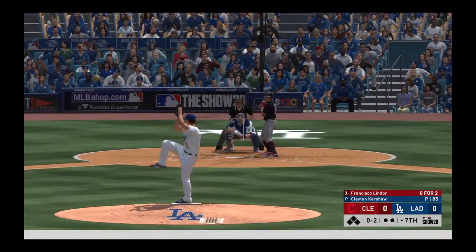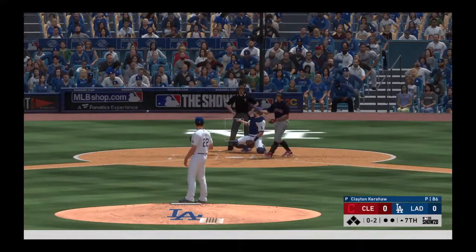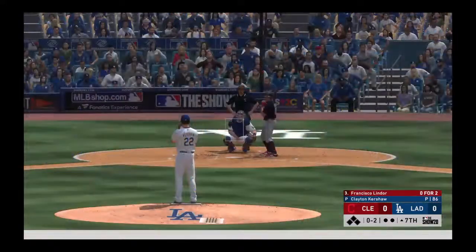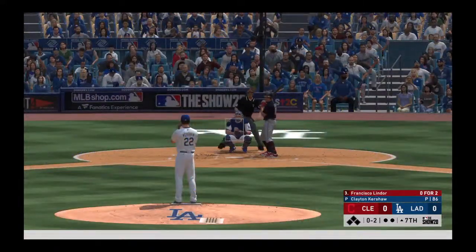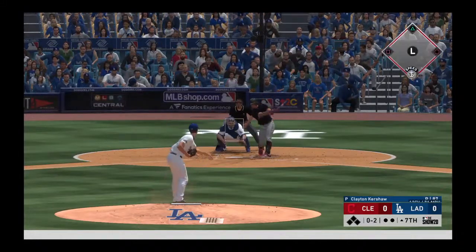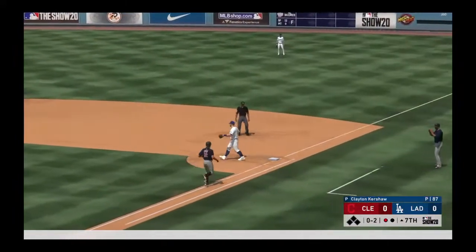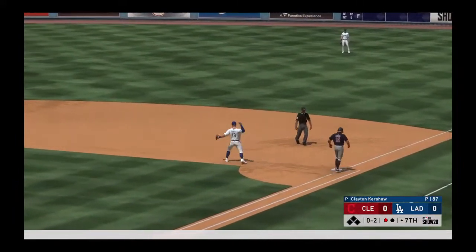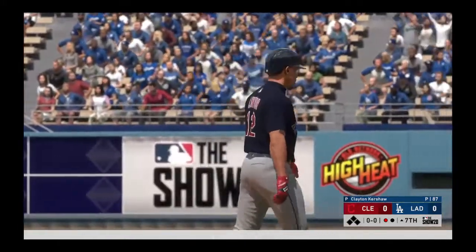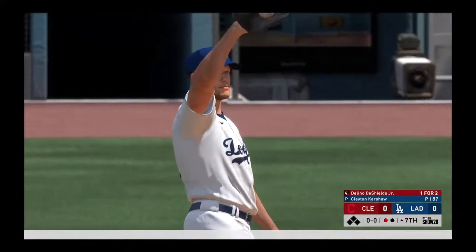Nothing in 2 count, and the pitch. A curveball hit right back at him. On to first, and a big out to start the 7th. 1 gone. Now batting, right fielder, Delino.